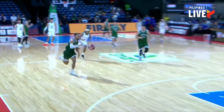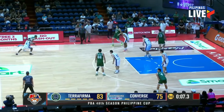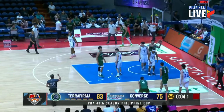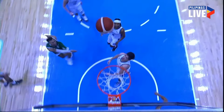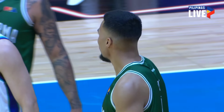In the Commissioner's Cup, they had an import, Thomas Tay, who... And they say we're going to go for the final shot. Holt puts it up. Wow. That's going to drop. Yes. It's strong to the basket and made this tough floater and got the foul as well.